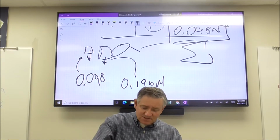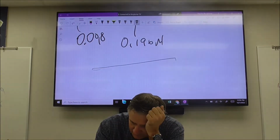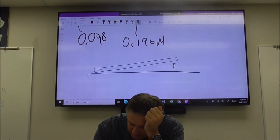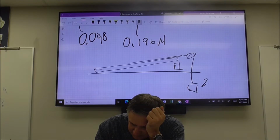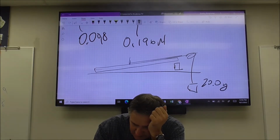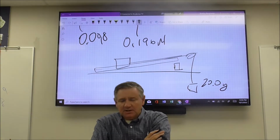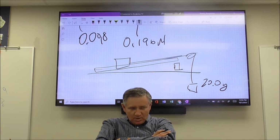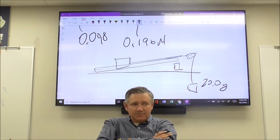Now, here's what changes on page 3. So now we're going to take a little block of wood, and we're going to use this as a transition into inclined planes, which is what we're going to talk about today. So now we took that same 20-gram mass from the end of the string, and now we're going to put it on a little bit of an incline. So Topher, what did you notice about the time that it took once you put that block of wood underneath the front edge of that ramp?